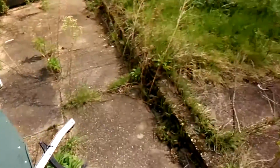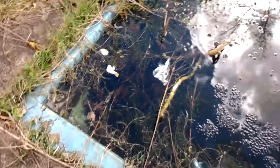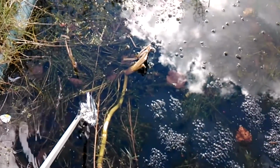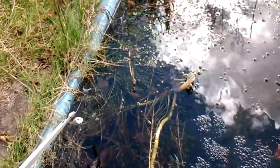So while I'm doing this, I would like some advice if anyone is kind of an expert on ponds, because I'm really not. I'm not really too sure how to look after them to the best of their ability. There's a lot of pondweed in here. Now, is that a good thing? Is that a bad thing? I just don't really know. So any advice on looking after ponds would be gratefully received.